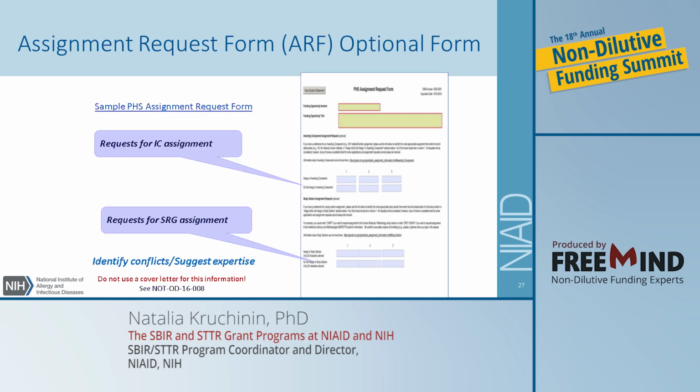I highly recommend, and again, apologies for repeating, you saw this form. I highly recommend using this optional assignment request form, because you can request institute assignment and you can also request up to three institutes, because sometimes within NIH, science can overlap between different institutes.